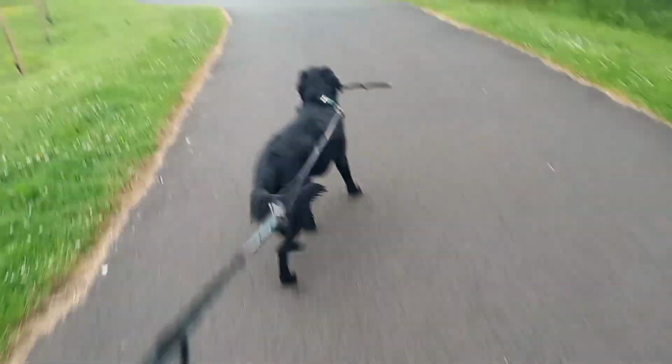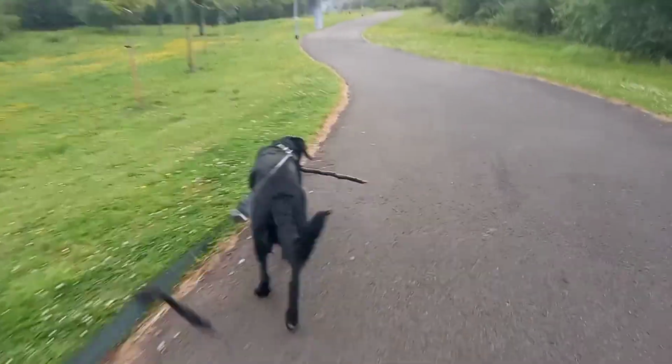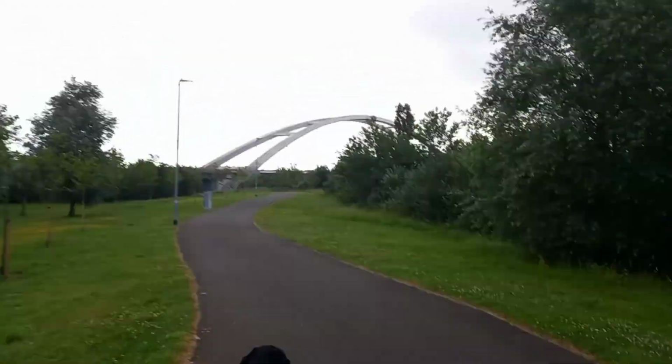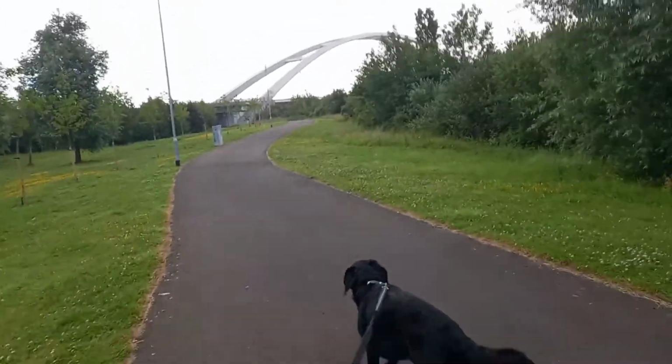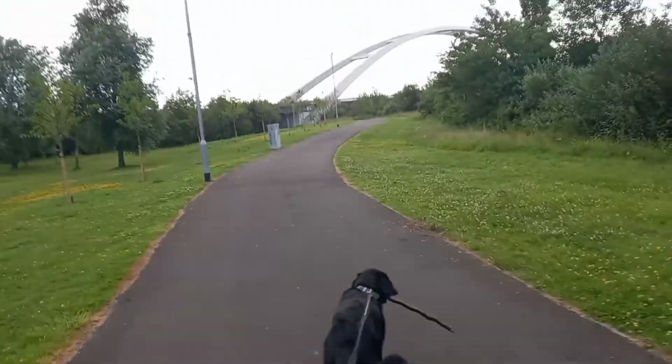And Otis has found a decent stick at last. Well done, boy. And here comes the rain. I didn't invite the rain.